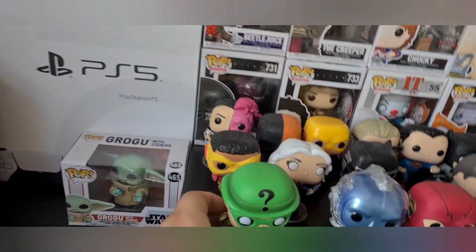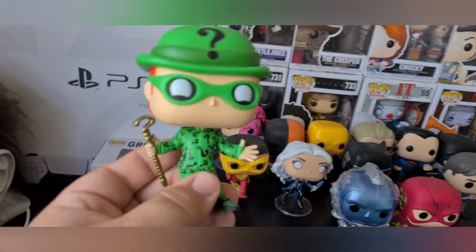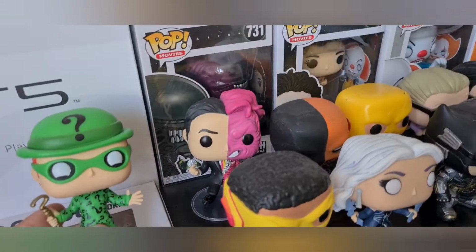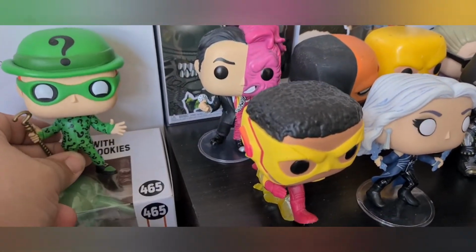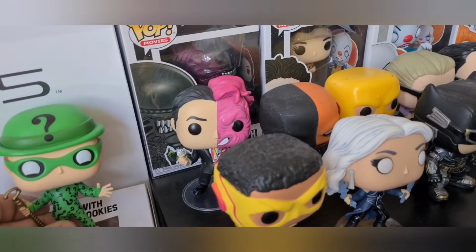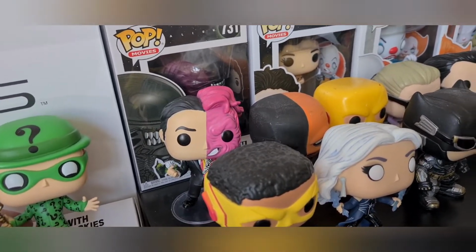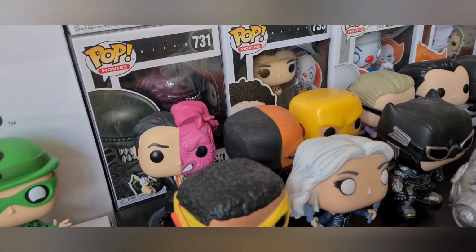And then going forward, we have the Riddler. This is the Riddler from Batman Forever. Again, this was bought along with this Two-Face as a 2-pack. And I think these were the first ones I got of those original Batman films. We'll get to some of the other ones later on, as we have one more that is unboxed, and the majority of the rest of them are all boxed.